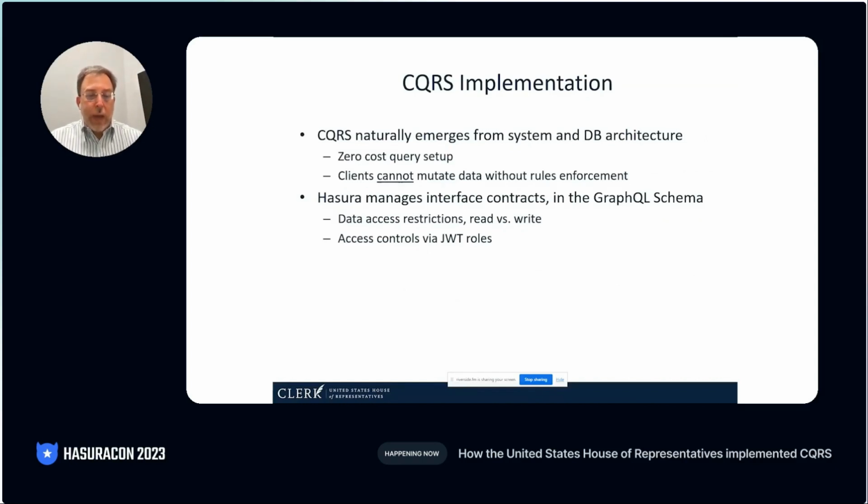All of our writes go through our business layer, and those are configured in Hasura through custom actions. We also like that Hasura manages our interface contracts for us, and they're all published in the GraphQL schema. This allows us to restrict reads versus writes, and it allows us to do all of our authentication and authorization through JWT roles, which pass all the way down to our backend.